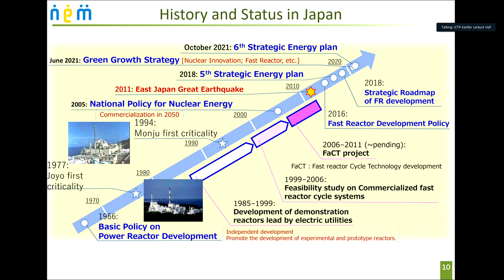And let me move to Japanese history. In Japan, we have two sodium-cooled fast reactors: the experimental reactor JOYO and the prototype reactor MONJU. And this is a brief history of Japanese fast reactor development. In 1977, JOYO reached first criticality. And MONJU's first criticality was in 1994 or something like that. And unfortunately, there was an incident of sodium fire in MONJU, and it stopped for more than 10 years.